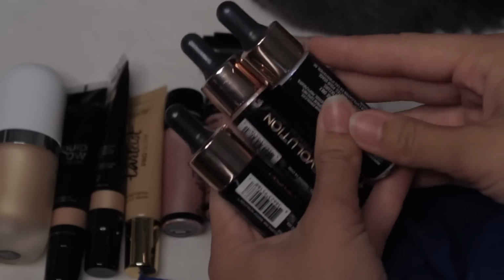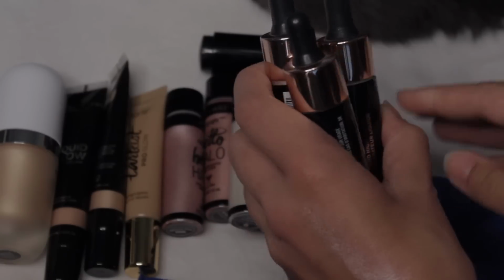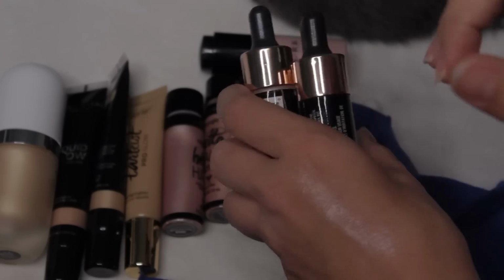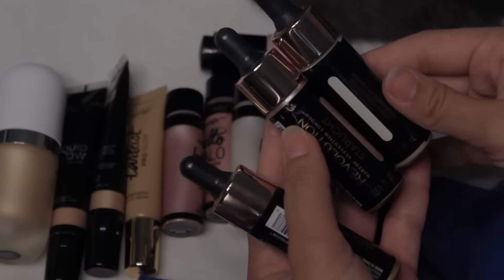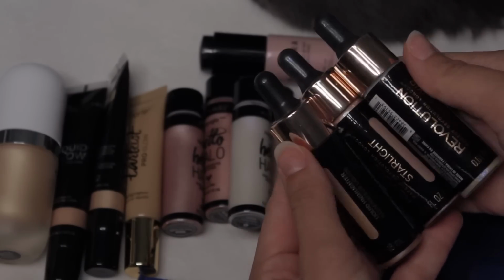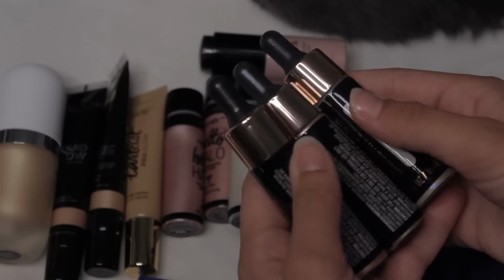There's something about when you put something under this or on top of this or even just on your face, it does not blend out like this. It's very chunky and it clumps together. It's so hard to explain, but these have ruined my makeup so many times. I have just stopped using them, and I want to keep them because obviously that's gorgeous, but I don't think I'm ever going to use these.